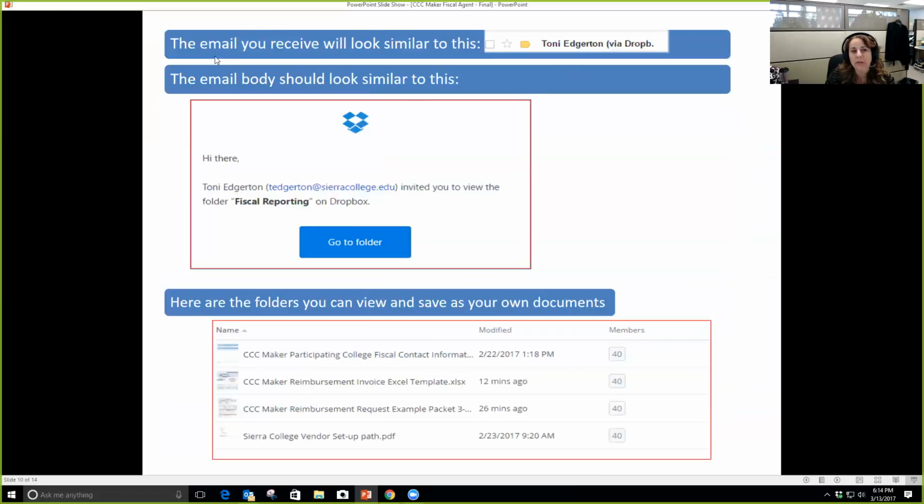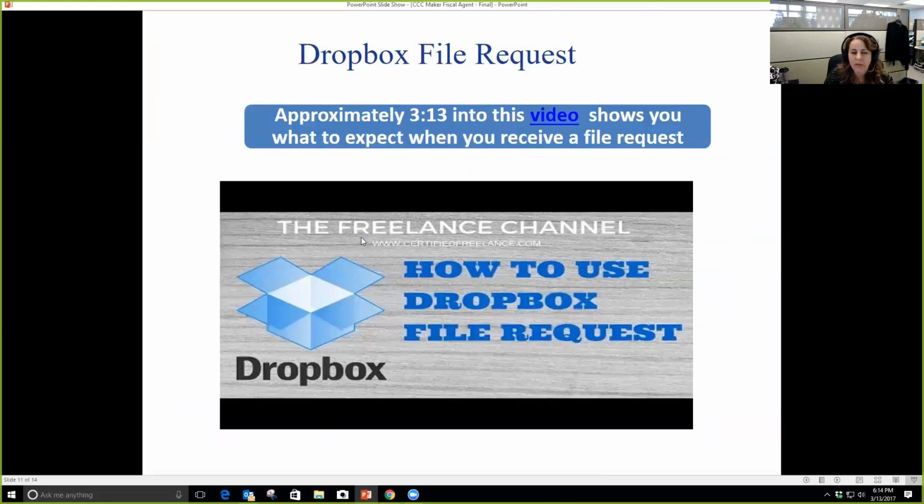These are examples of what the email might look like. It should say from Toni Edgerton via Dropbox. I'll leave you a little message that you're invited to either look at a folder, or it could also say that I have requested a file from you. And these are the files that you can look at. So we'll go into Dropbox in just a moment. I'll demonstrate that. This is a little video I put in.